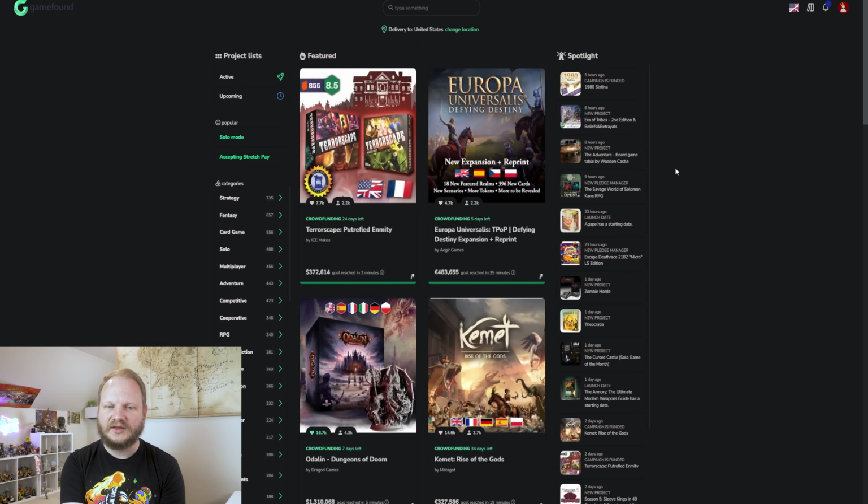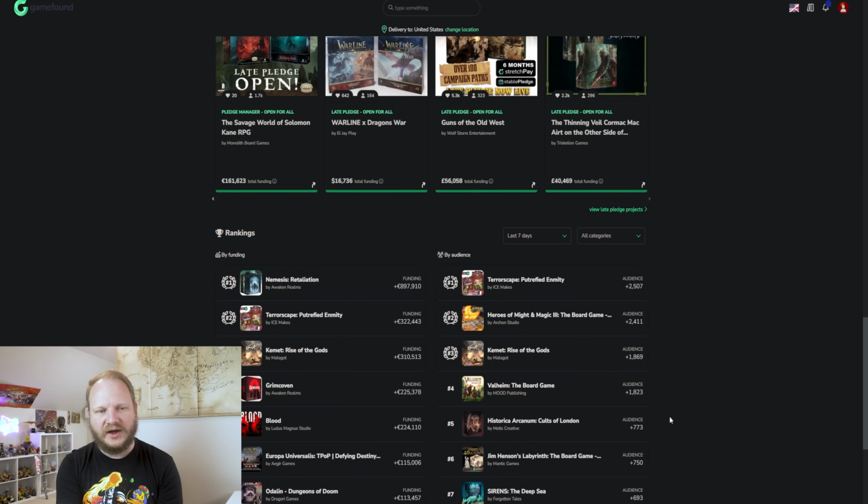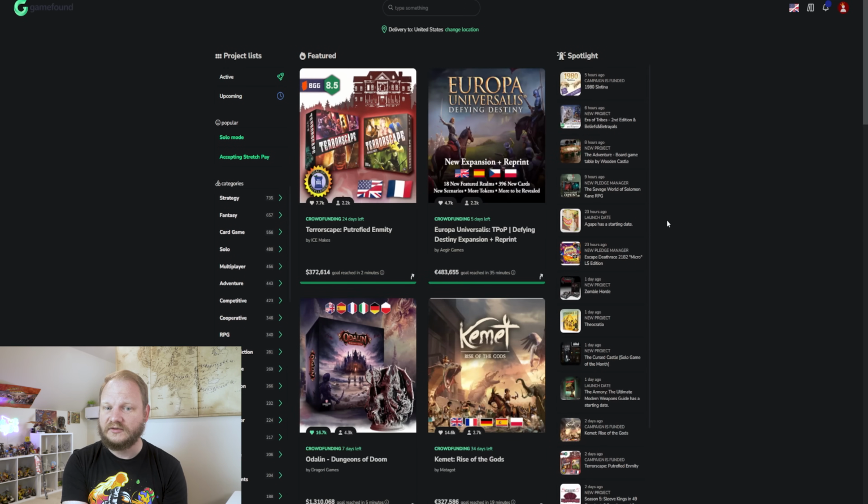But they're so focused on that they'll sacrifice profit to do it. They'll take the cut to get more backers, to get more revenue money, so it looks bigger, so they can be featured on GameFound, or they can be the number one in the by funding and the number one in the by audience, because that's where the focus is, both in the industry and from backers. Because we're often looking at that too. It's a focus because it works.